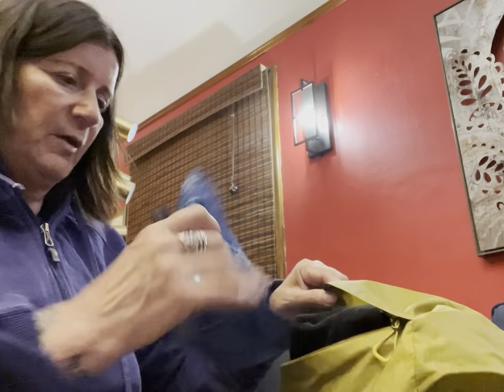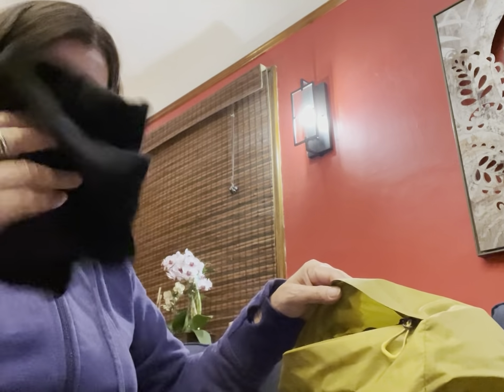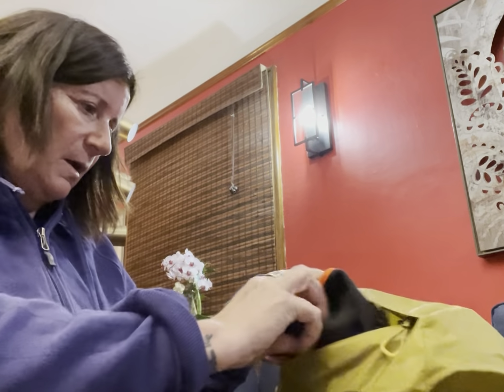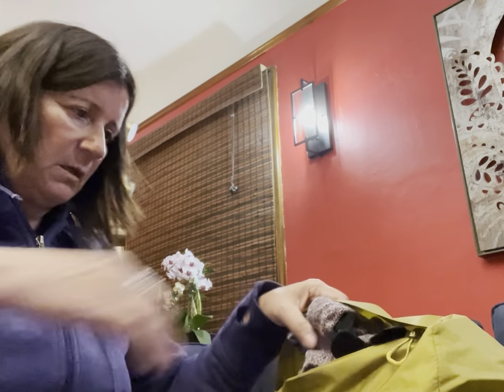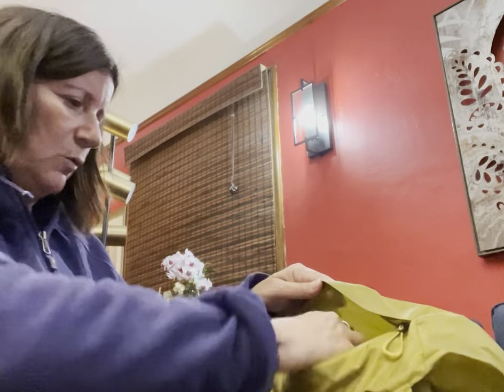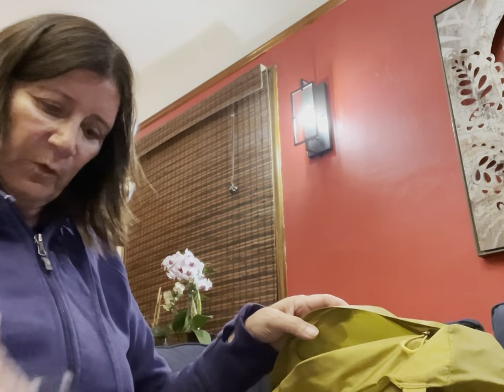And then in the brain part, I have my trusty bandana. For the Grand Canyon, I have a merino wool buff. For the Grand Canyon, I have this fleece beanie. I'm just going to take these gloves. I'm not going to take any more to the Grand Canyon. And this is my everyday buff for both trips.